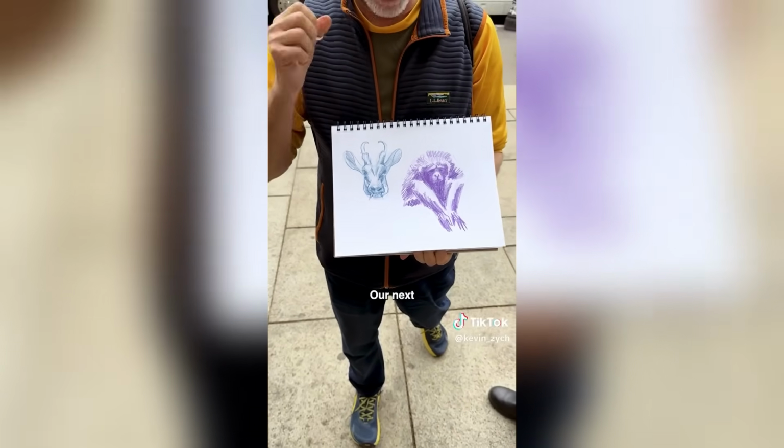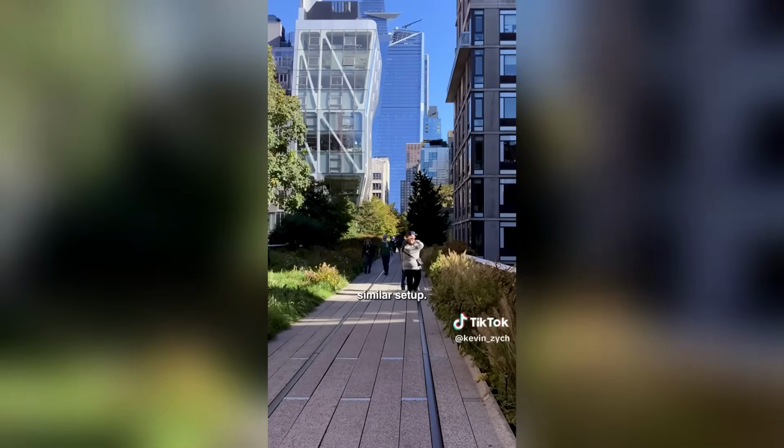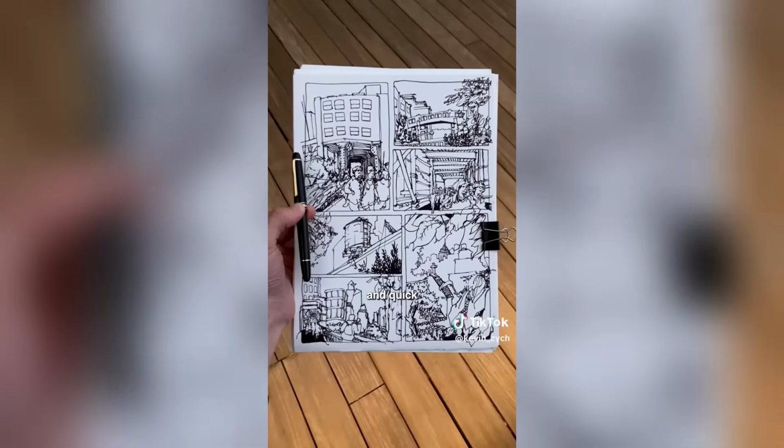Wow, love that. Our next destination is the Highline, which has a similar setup. It's perfect for thinking in quick snapshots.